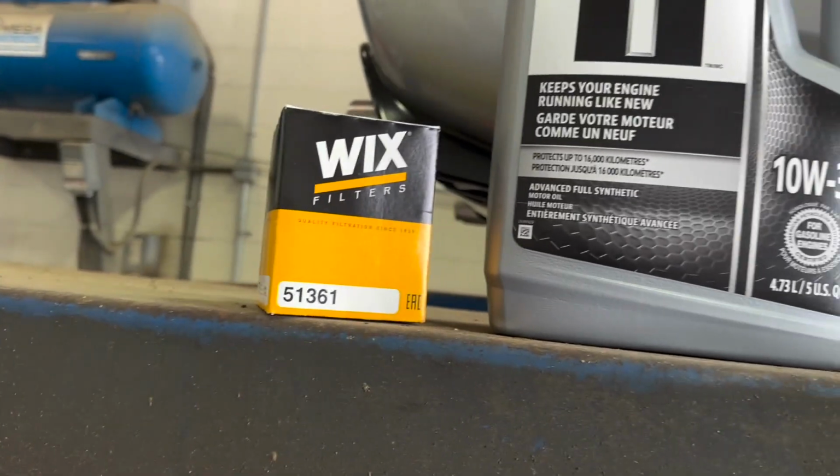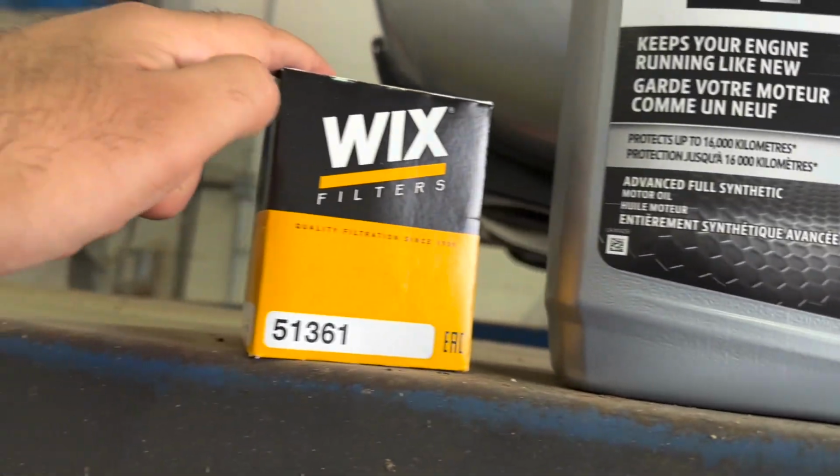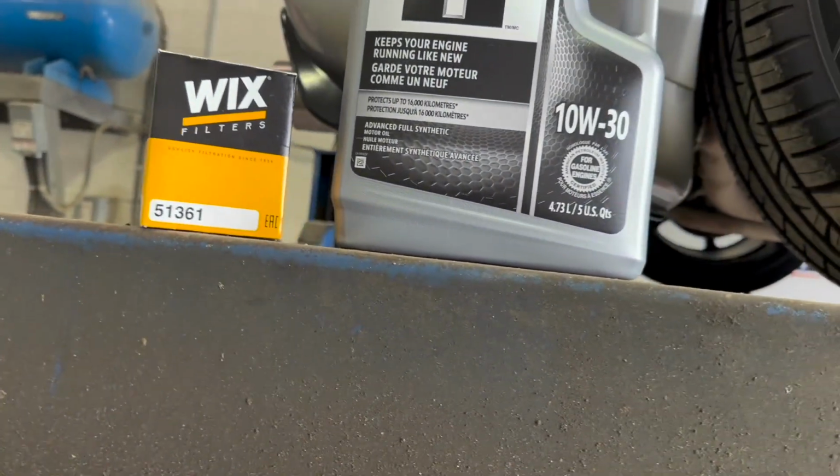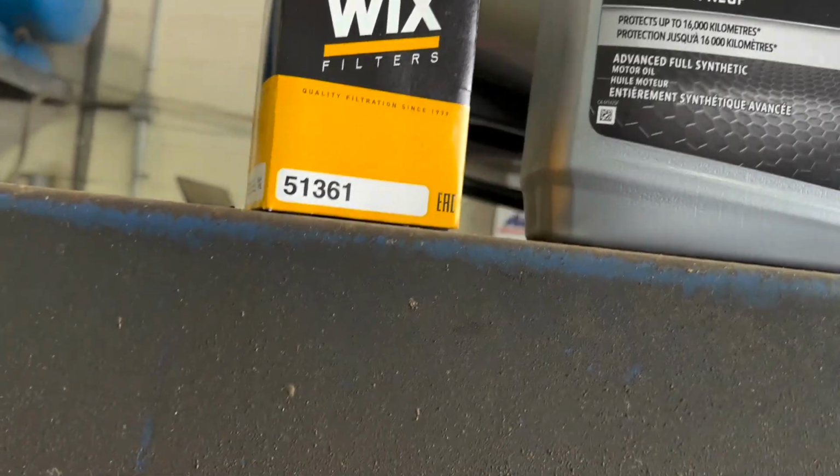I usually use Nissan OEM filters. The dealer was closed today, it's Saturday, so we're gonna use Wix. I've always used Wix on other vehicles that I've had, so never had a problem with them. This should be just fine. Anyways, I'm gonna mount you guys up and bang out this oil change real quick.